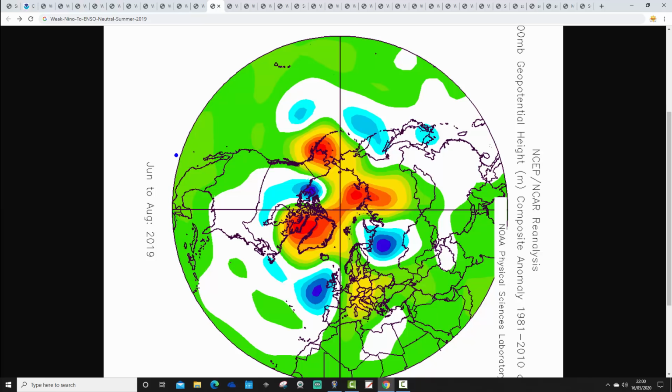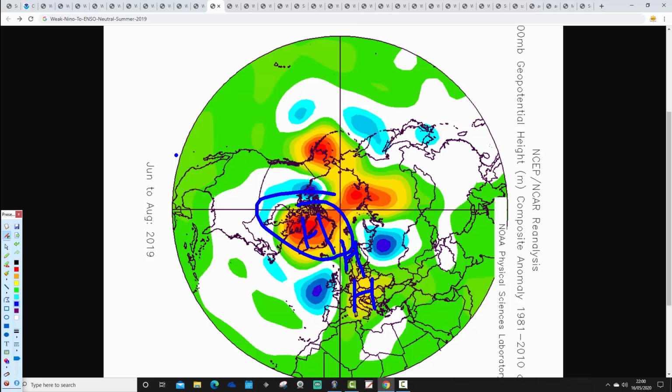And the last summer that's going from weak El Nino to ENSO neutral was actually last summer. The summer of 2019. 2019 looks like this, with the above average heights over and to the east of the country and also to the north. It does have quite a strong northern blocking signal. And below average heights then tending to be out to the west of the country. It means that we draw up very warm to hot southerly winds. So it is a very warm summer at times.